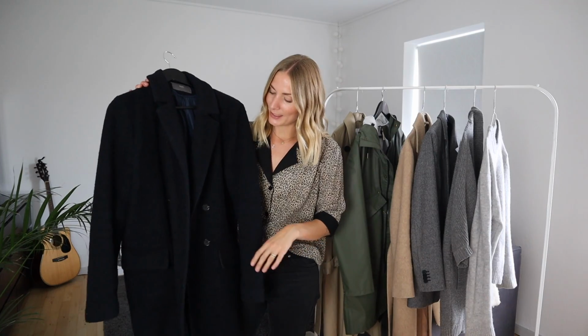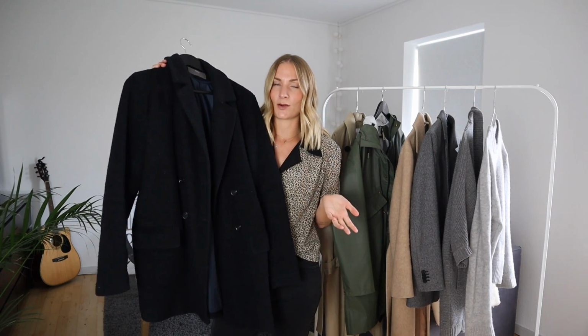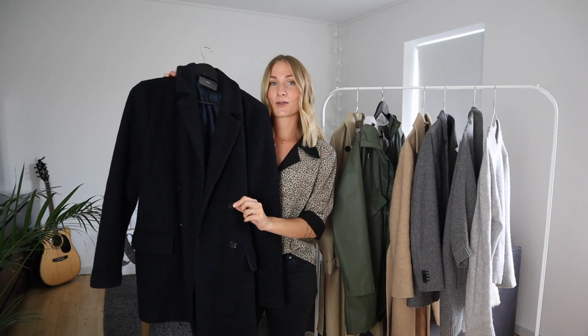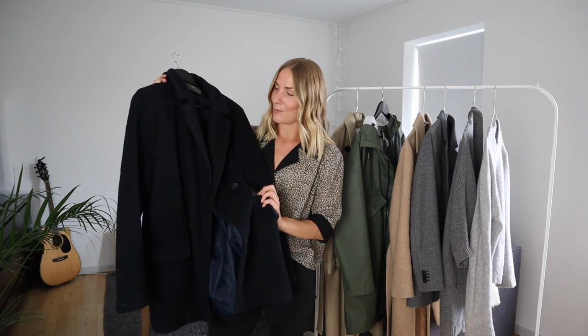I have actually been playing with the idea of replacing the buttons in the front here at some point if I get bored of the style of it, which I don't think I ever will. But if I feel like pimping out the jacket at some point, I could easily replace the buttons with some that are gold, like maybe a matte or rich kind of gold, so it doesn't look too blingy, if you know what I mean. So kind of like an antique gold or something like that. I think that would look really cute on this kind of coat.